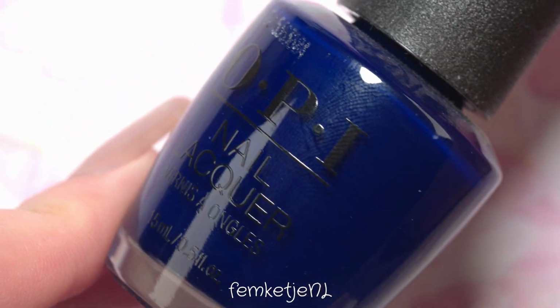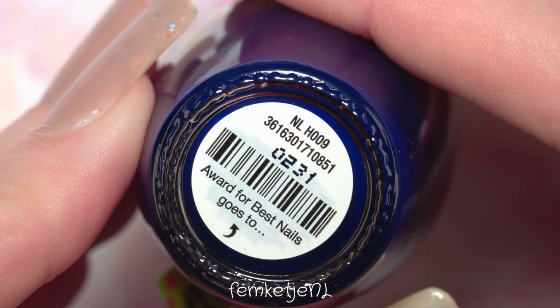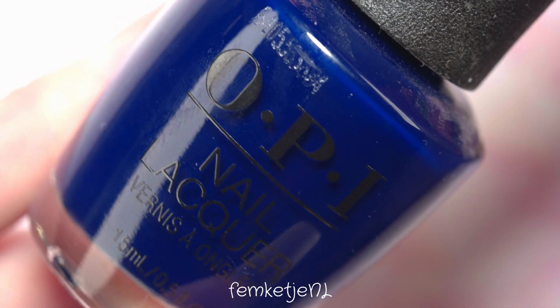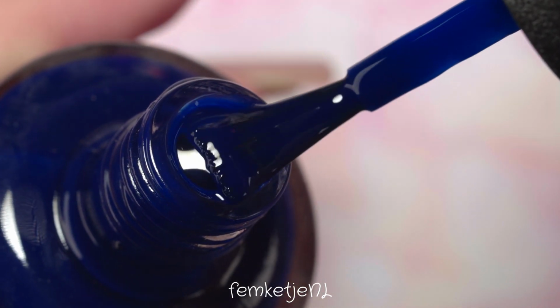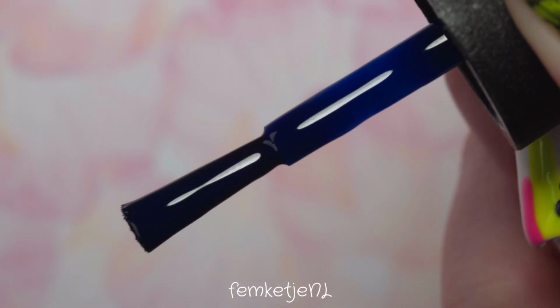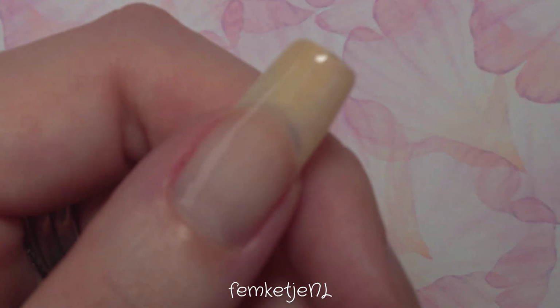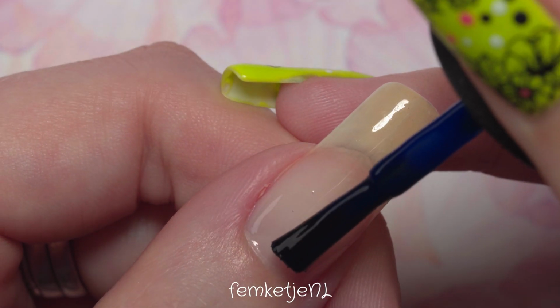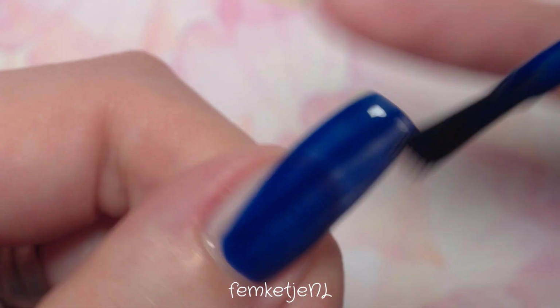But let's finish off this video with the 12th and final color. This one is called Award for the Best Nails Goes to. Again, love the name, super cute. Fits in really well with the entire theme of this spring collection. I don't feel like it is a super springy kind of color, but I am seeing a lot of navy blue colors popping up for this spring summer. So yeah, I can totally see why they decided to put a color like this in their collection as well.